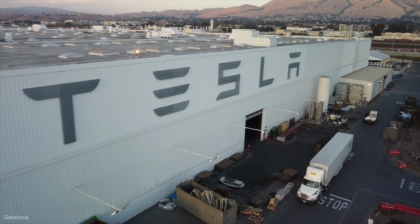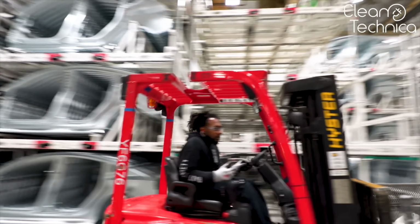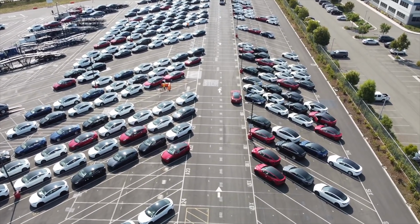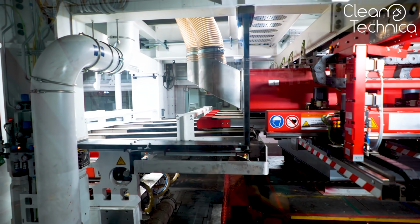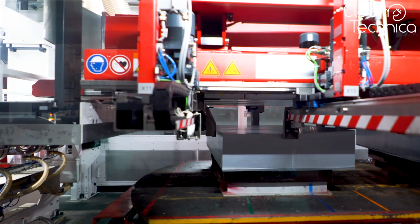It's one of the most famous car factories in the world. At Tesla's manufacturing plant in Fremont, California, rolled up aluminum transforms into fully assembled cars in just 48 hours. The vehicles begin to take shape in the stamping center, where the metal sheets are unrolled and cut so they can be turned into doors, hoods, trunks, and other parts.